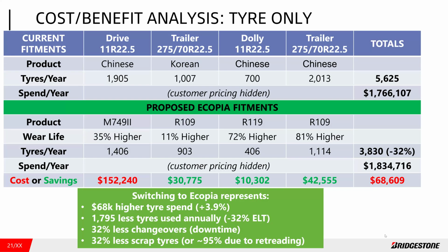Now let's look at the cost analysis for the tyres only, not looking at fuel yet. Up the top there, you can see the number of tyres that this company was using across their fleet for the year: roughly 5,600 tyres between their drives, trailers and dollies. They were spending just under $1.8 million on tyres alone. We've obviously hidden the original tyre price that they were paying their current supplier. With our proposed Ecopia fitments, with that improved wear life, you can see the tyres used per year is significantly lower than the Chinese and Korean tyres above.